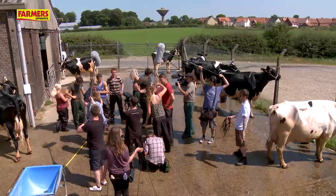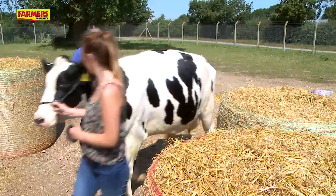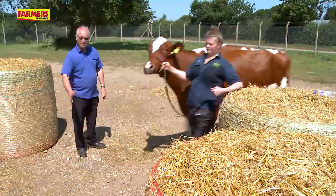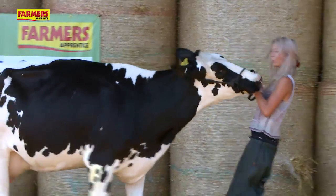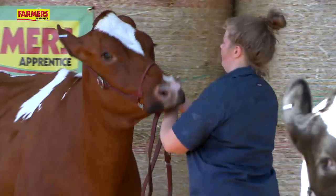Everyone put their backs into that task, lots of energy and plenty of wet clothes. But perhaps the bigger challenge is next. Parading a cow around a show ring is easier said than done. They are big beasts and not easy to cajole. Come on, guys.